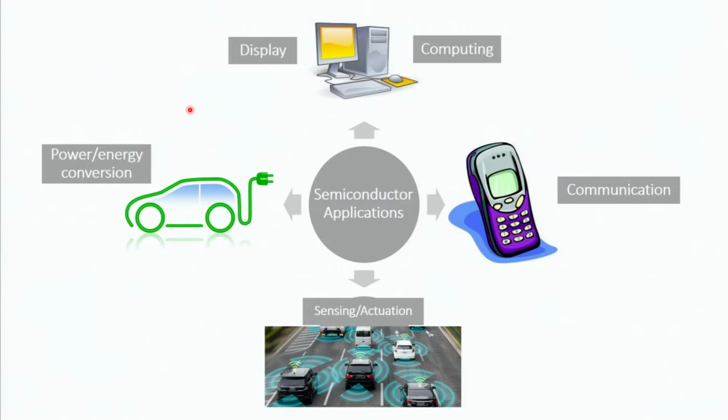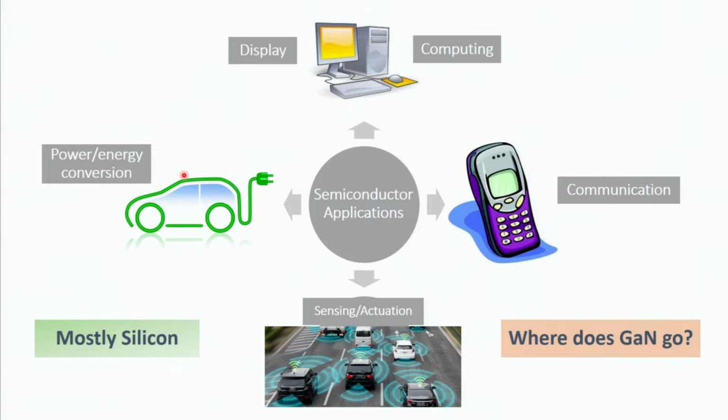Semiconductor technologies pervade modern civilization. They are ubiquitous in applications like computing and display to communications, sensing and actuation to power and energy conversion. However, most of the semiconductor devices in the world today are made of silicon. So where exactly does gallium nitride come in?